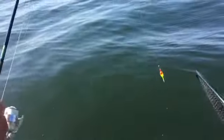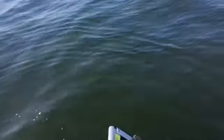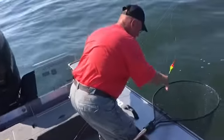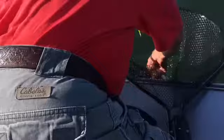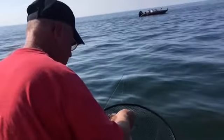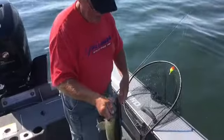Get the camera, or the net here, and try to keep the camera going too. There you go. Quit pulling him up. There you go. Give me some slack. Yep, I got him. There you go. Get a look at him and get him back. Get him out of the net. Get his teeth off the net. There you go. He's trying to eat the net. Yeah. Hold him up here. Like a net for lunch. All right. We'll get the hook out and get him back. Good job.